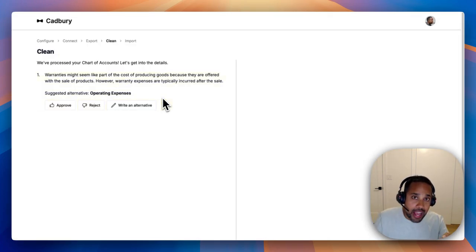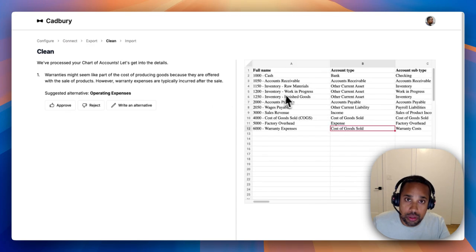Once Cadbury has exported the chart of accounts, it shows it to the consultant right here on the right, and it starts giving its first suggestions and ways to improve. It notices that this warranty expenses account right here is coded as COGS, and it says it should be coded as operating expenses, and it even tells us why. We can approve, reject, or write an alternative. I'll go ahead and approve that.